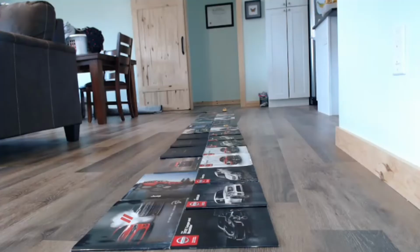Today, we're going to look at a couple of brochures from the US for the SAAB 96 and the estate version, the SAAB 95. So let's run the introduction and have a look at them brochures.